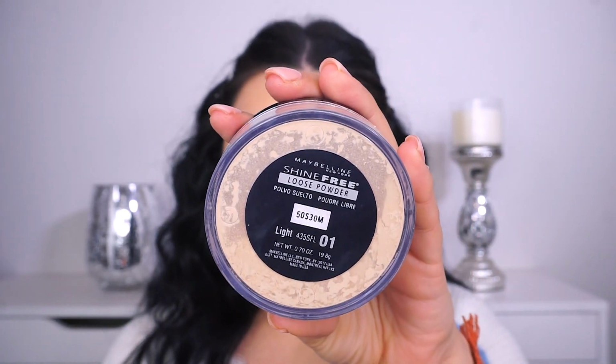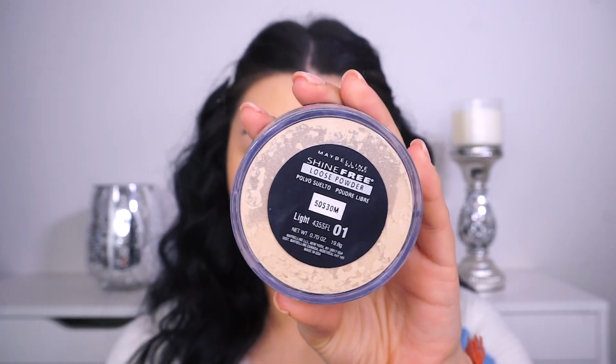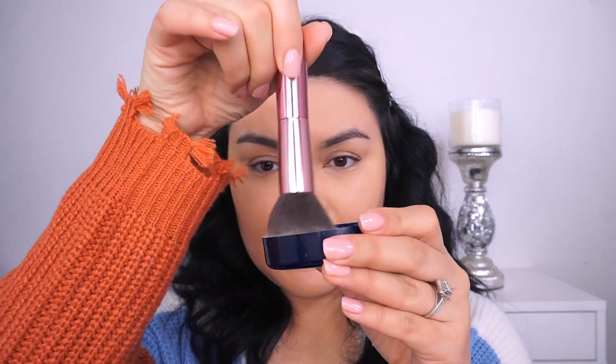The powder that I am going into is from Maybelline, and this is the Shine Free Loose Powder. This is the one that I am currently using, and I am literally obsessed. Brush in there like this.